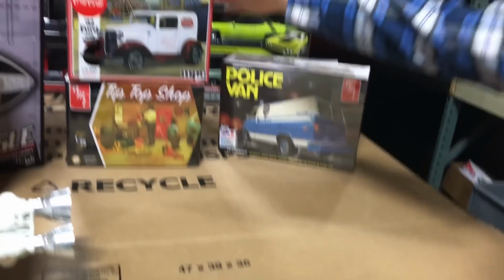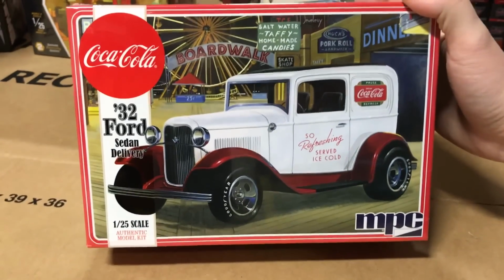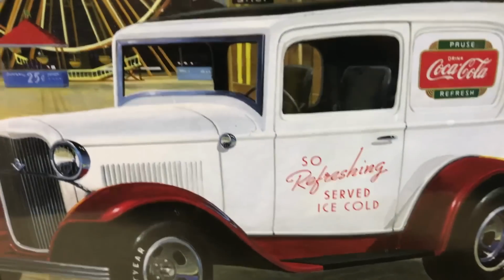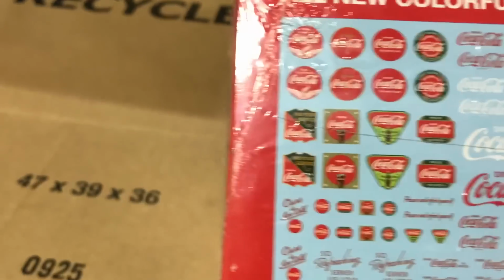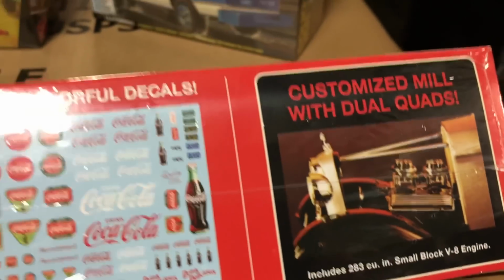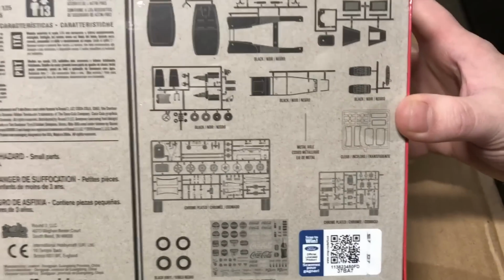And then next up, this is the 1932 Ford sedan delivery. This is one of our new Coca-Cola kits, MPC kit here. So this is in a 1/25th scale. And what's cool about this, we have gone through and done a lot of different variations of Coca-Cola details, or decals, details, advertising pieces. It's just a super cool looking kit. It's customizable with dual quads, and there's a look at the parts tree on that kit as well.